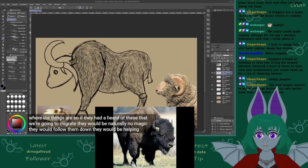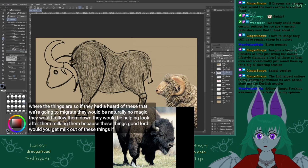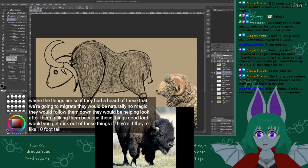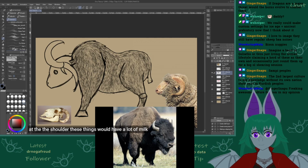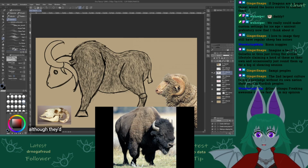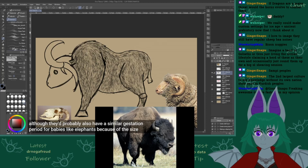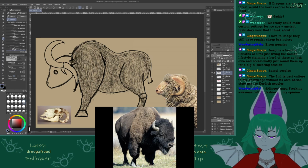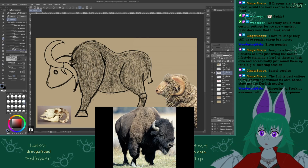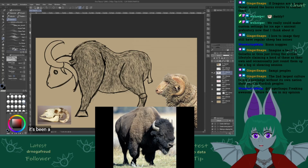They would be helping look after them, milking them. Because these things, good lord, would you get milk out of these things? If they're like 10 foot tall at the shoulder, these things would have a lot of milk. Although they would probably also have a similar gestation period for babies like elephants because of the size. So it may well be a good 10 months. I think it's 10 or 11 months for elephants. I can't remember. It might be longer. It's been a while since I've looked into that stuff.